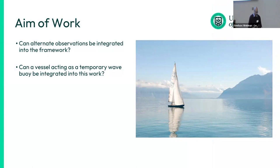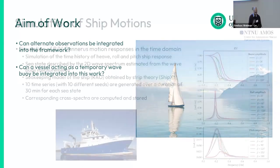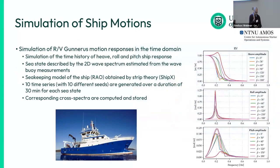They're relatively small spherical objects that have quite well understood behavior. So a question that we had is, can you incorporate vessel motions as a way of extrapolating what's happening at that location, and can you use that in the same framework? And does that add any value? So we simulated a research vessel and ran it through a number of different sea states at a set location and then tried to see if we could incorporate that.